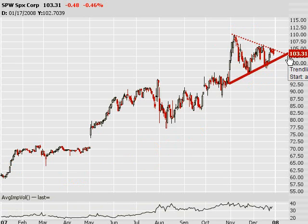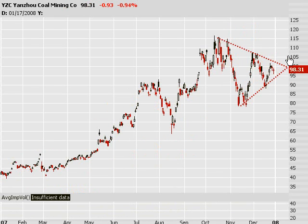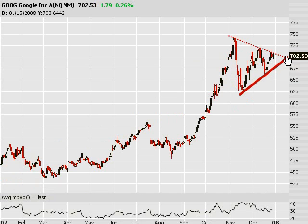Next is YZC. In China in general, I'll bring that up a little bit later, but you can see a similar pattern here. Things are kind of forming a nice little symmetrical triangle. For the most part, these are continuation patterns, but can just as easily be reversal patterns, so make sure you're watching them for breakouts. Next is Google. Same thing. Again, this one could have a little bit longer to form. Being that it's up at resistance, it might come test support one more time.